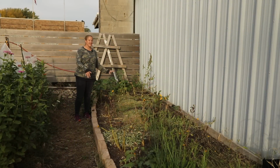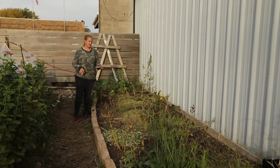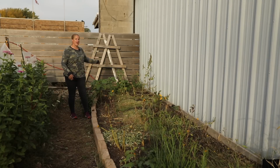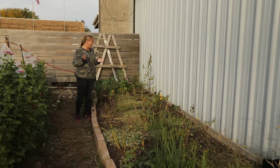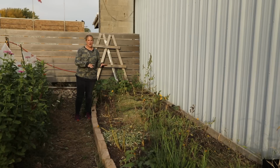So as you can see, this area of the garden is pretty much harvested out. This is where I grew a couple succession plantings of sunflowers. There are still a few random ones in the back that are in bud stage, so I might get a couple more sunflowers. We'll see, but this has been a great spot to grow sunflowers over the last couple years. As you know, sunflowers can pretty much grow anywhere.